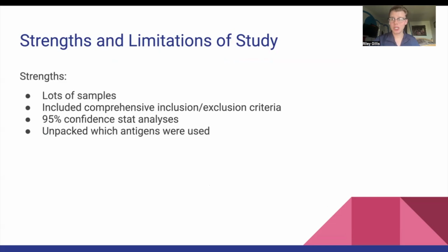They unpacked which antigens were used. I know I didn't really talk about that too much, but with a pathogen, there are perhaps hundreds of different antigens that you can choose from when developing antibodies for a rapid test. And so they were able to talk about which antigens the tests were actually targeting and detecting. And I think that is very clinically relevant as we look for what is the abundance of these biomarkers at different points in the natural progression of the disease.